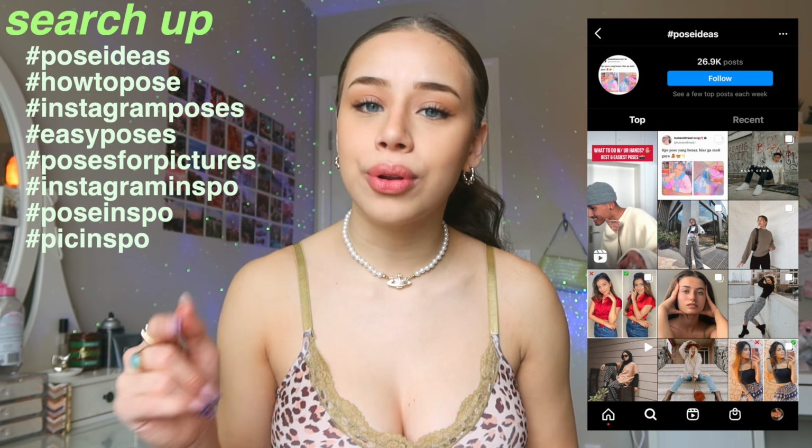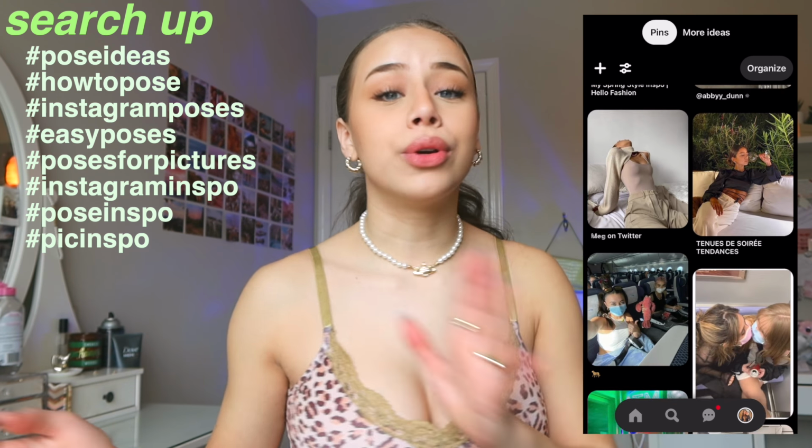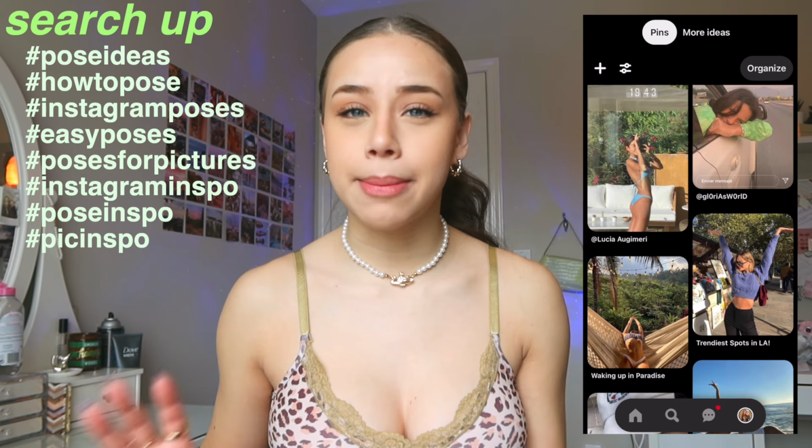Before you go on a photo shoot, you should go on TikTok or Instagram and search up hashtag pose ideas. Just look at the photos that you like and see what kind of poses they're doing. Screenshot them and bring them with you when you go take your photos so you can mimic the same poses. A lot of people sometimes say, I don't have anyone to take photos of me. Really, ask your mom, ask your sibling. That's not an option? Ask a friend. That's not an option? Take self-timer photos. There's always an option.